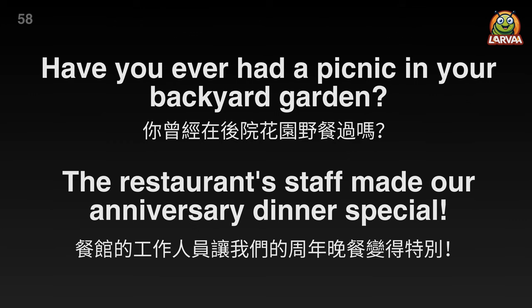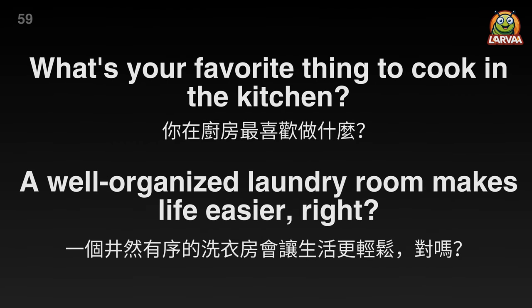The restaurant's staff made our anniversary dinner special. What's your favorite thing to cook in the kitchen? A well-organized laundry room makes life easier, right?